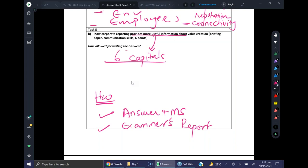So basically, naming a particular risk is not getting us marks. It's the assessment, how the risk is going to impact the company. That is where you get the marks from. All right, any further questions?